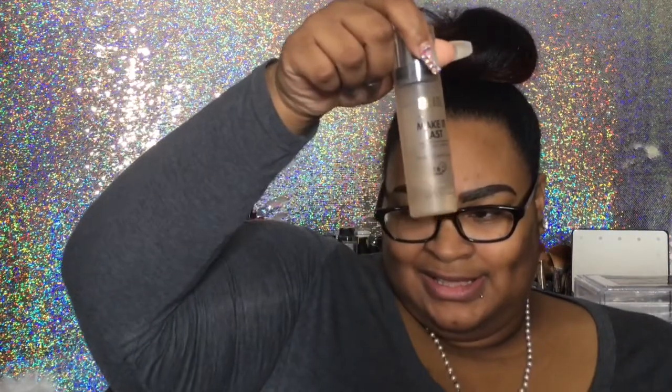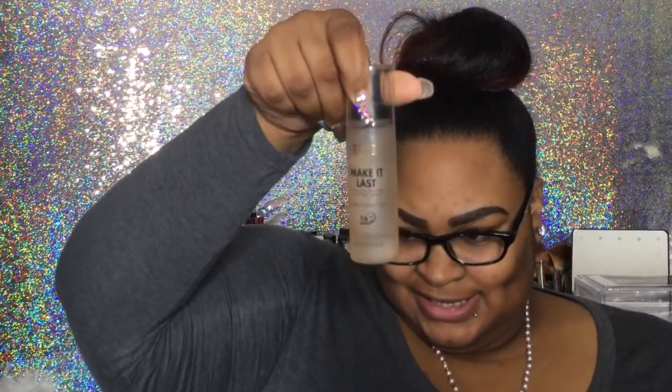Alright, so in no particular order, I'm just gonna grab the first thing that's near me. So let's start with the first thing that I have been enjoying, not only last month, but for the past few months, the Milani Make It Last setting spray. And this is a 16-hour wear setting spray. And as you can see, I barely got anything left in the bottle. But this has been one of my favorite setting sprays, and I love it.